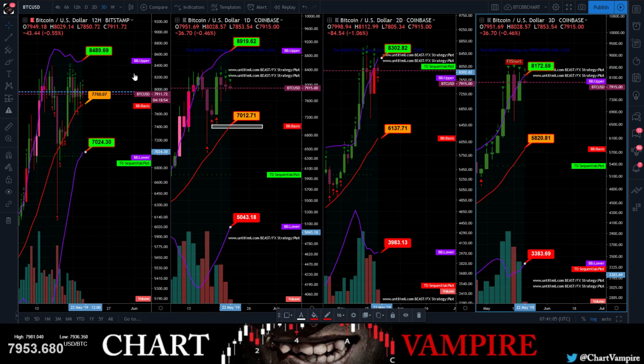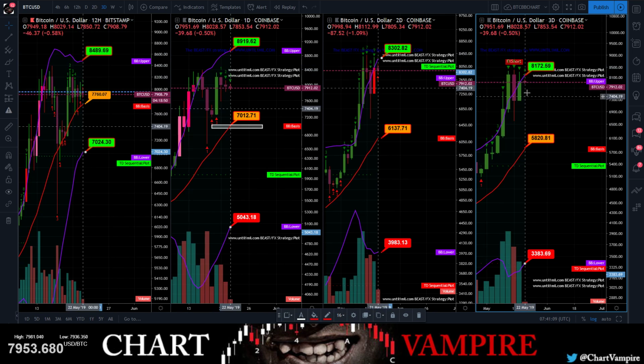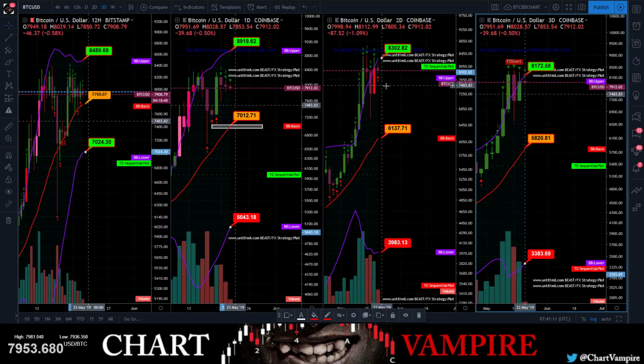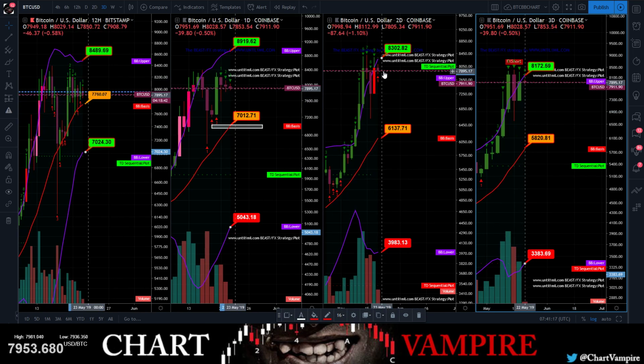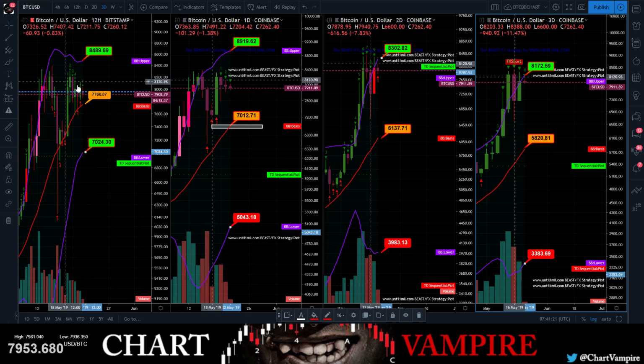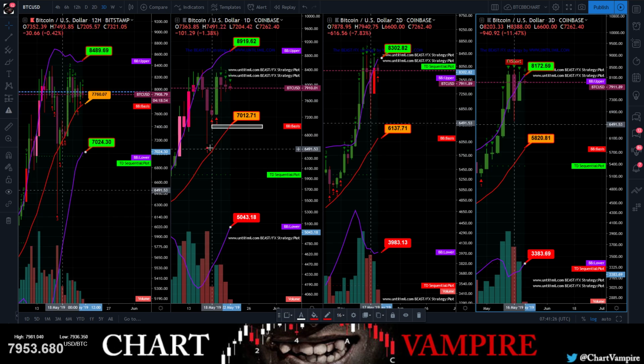You know, the Bollinger Bands have actually caught up with the price action. So we are inside the Bollinger Bands pretty much all the way out here to the 3 day. So no real worries there. Your 2 day is a little overheated, but you've just run that. Here's your pullback, mysterious pullback, right? Which is crazy.